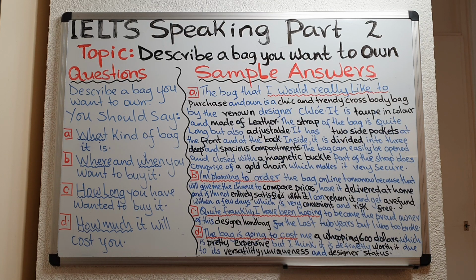So I'm planning to order the bag online tomorrow, and then I've given some reasons why I want to buy it online. It's going to give me the chance. Now the chance means opportunity. It's going to give me the chance to compare prices. When you buy something online, all you have to do is Google it and then check where you can find that particular product at the cheapest price. And then when you buy something online, it's delivered to your home, and if you're not entirely satisfied with it, that means if you're not happy with it, you can return it and get a refund.